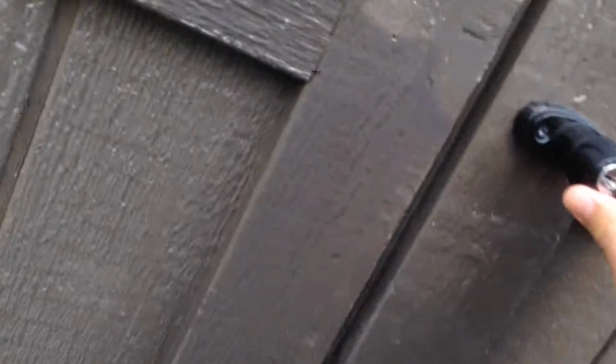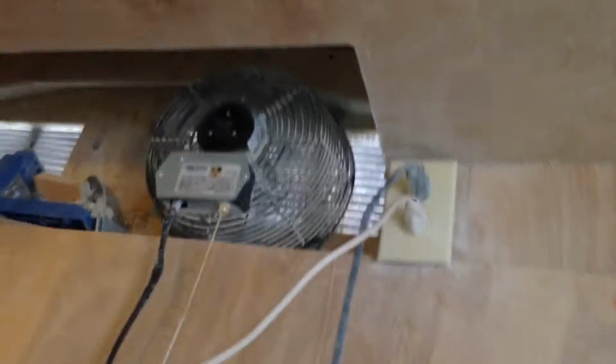Let's look inside the dryer vent. Nothing much. Anyway, it's right here. It's not locked, thankfully. And here's this Global Industrial exhaust fan. It's really smelly with the fan on. The other one's gonna go there. And here, the plastic one.